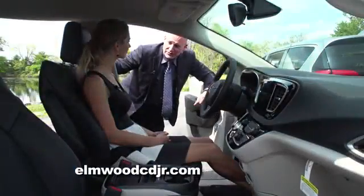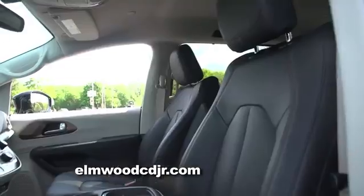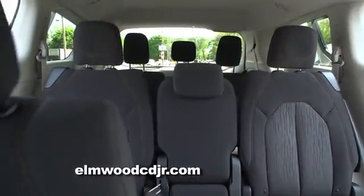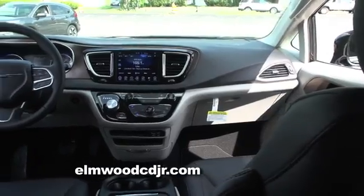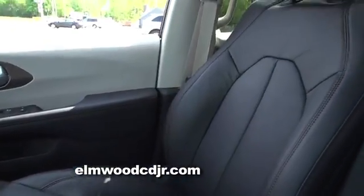Now Victoria, the first thing I noticed when I got into the Pacifica for the first time is how comfortable the seats are. I'm sure you noticed the same thing. Yes, they're very nice. The seats are very comfortable, there's great visibility throughout the vehicle, and one of the things that stood out to me was the accents and the styling on the inside of this van. Once you get in this vehicle, once you drive this vehicle, and once you see what you can do with this vehicle, you'll be sold.